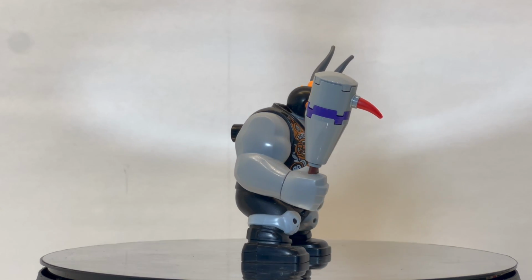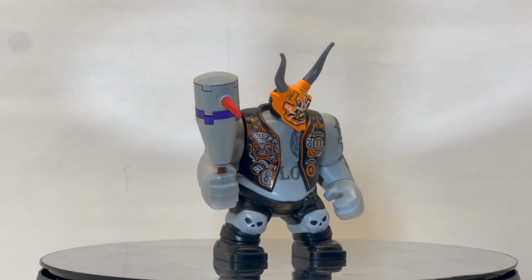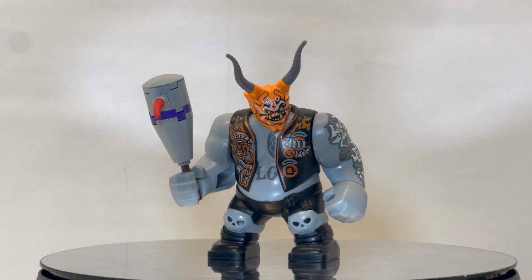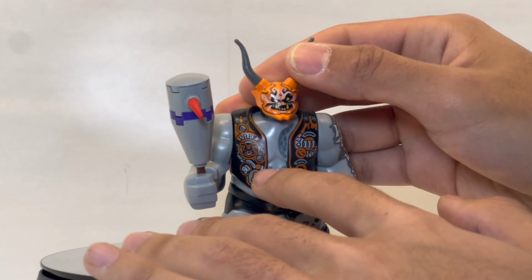You also have him wearing this leather jacket with a really specialized detailed printing for the Sons of Garmadon logos, which feels very much like a biker jacket, and you can even see his name tattooed on his belly, or at least the middle letters of his name, the "Illo" part of Killo. And all in all, this is just a really funny character design to me.